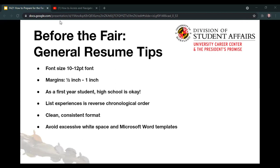A few other notes include, when you're a first year student, listing some high school experience is okay. However, once you become a sophomore or later, you want to pull some of those high school experiences off and try to represent more of your on-campus experiences or internships or jobs that you've had as a college student. Make sure that you list your experiences in reverse chronological order. That means the most recent experiences will be at the top of a section.